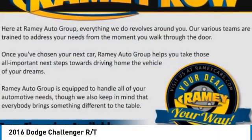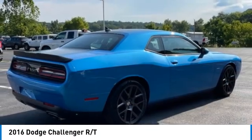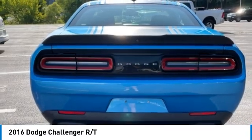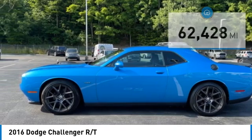You are going to love the 2016 Challenger, rated most appealing midsize sports car by J.D. Power and Associates. The Dodge Challenger delivers on style and performance. It's powerful, practical, and efficient. This vehicle has less than 65,000 miles. Here are some of this vehicle's great options.